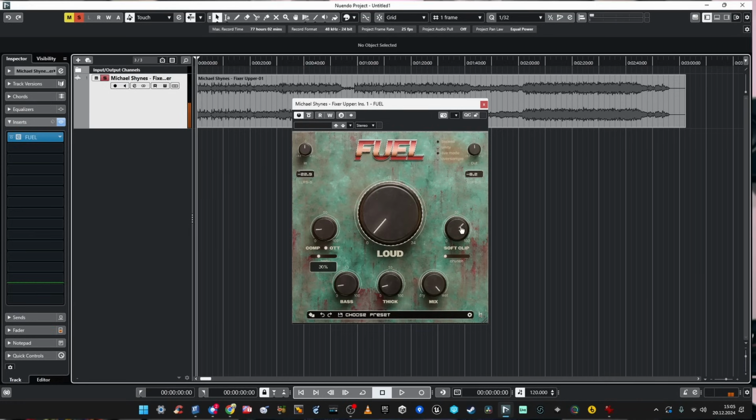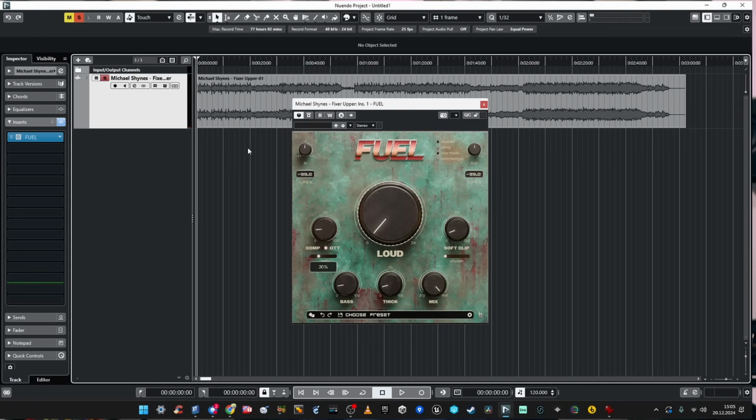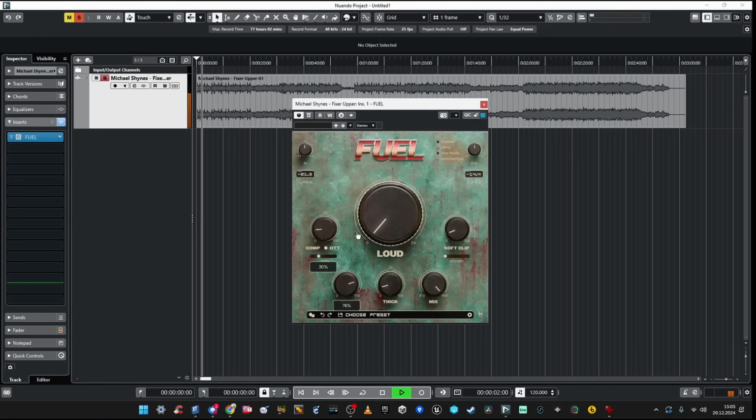Easy, we're not gonna use it like this. Just a bit of saturation, I think like 10% could be fine. Yeah, bass.